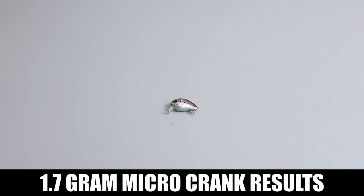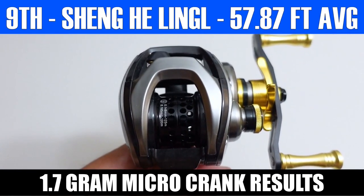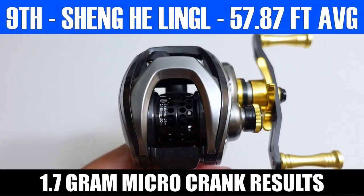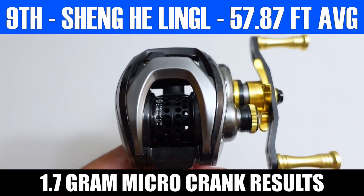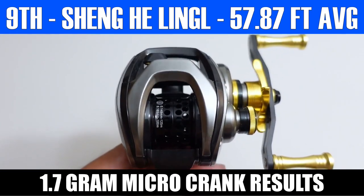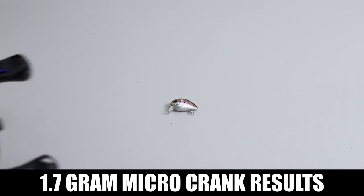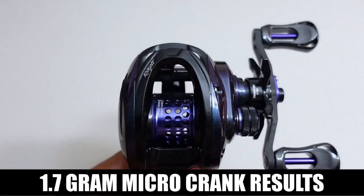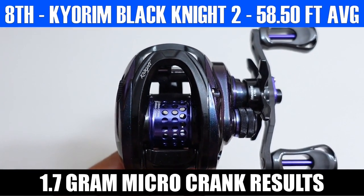So coming in 9th place is the Lingle. Now this is another reel that has a pretty big spool, but it still averaged 57.87 feet. And the word is that there is going to be a new Lingle coming out, so I can't wait to see that. Now coming in 8th place is the Kirin Black Knight 2 with an average of 58.50 feet.